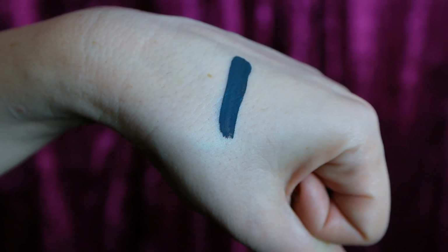It works more into the blacks, so you can create a better ombre, or it looks perfectly fine by itself. I love it by itself. As with any grey, you'd expect it kind of makes people look a bit corpsey, but I kind of love that look.